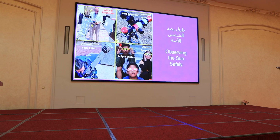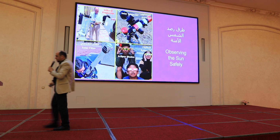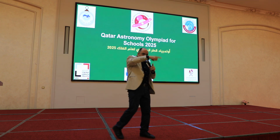The second method is using a filter. We put a filter in front of the objective, not on the eyepiece. You have to filter the light before entering the telescope, so that you can see the sun safely. You can use the solar eclipse goggles, and this is called a solar telescope. It is equipped with a filter called H alpha. This allows you to see the prominences and more details around the sun during the eclipse. It is special and very good, but it's very expensive as well. We don't have it.